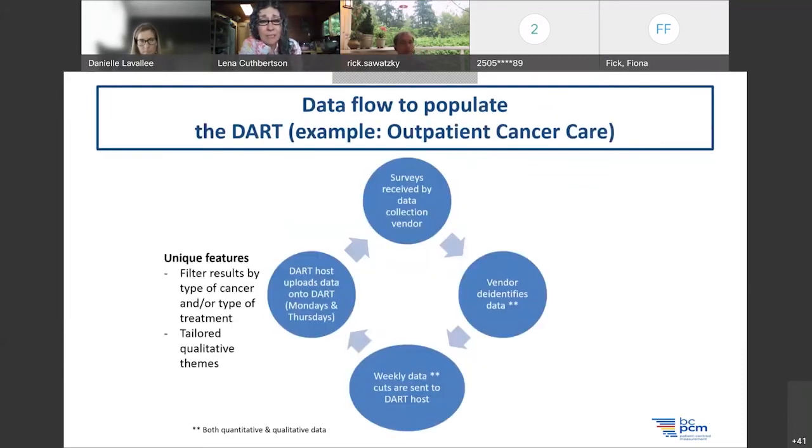And this is just a little schematic that shows the data flow. This example is a recent survey, outpatient cancer care. So the surveys are completed and received by our data collection vendor. The vendor de-identifies the data. A weekly data cut is sent to our DART host, and the DART host uploads the data onto the DART every Monday and every Thursday. So hence the reason why the scores change.